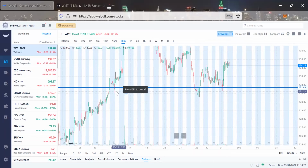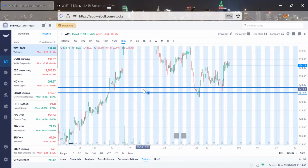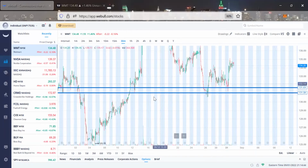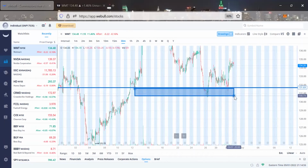So I went to my rectangle and created the zone. On the 15th, as you can see right here, Walmart had a very powerful support. Also this level. I'm going to take this out and create it as a zone. I dragged it all the way down here because last time Walmart was here too, it went all the way up.